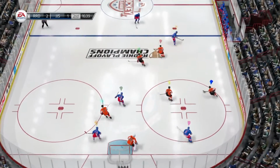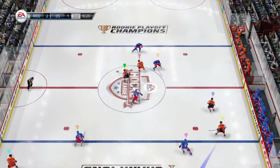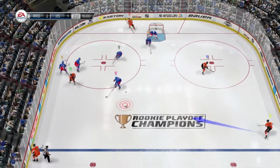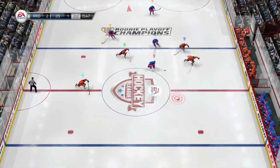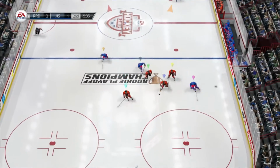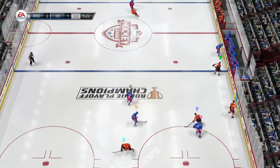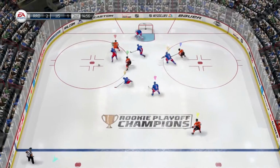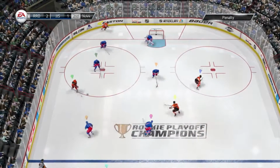Picks that puck up in front of the net. That's in his own defensive end. Dangerous play right there. Levo pokes that one away to Dodonna. Here they come. 2-on-1 opportunity. And we're waiting on a penalty to be called.